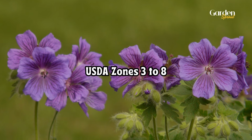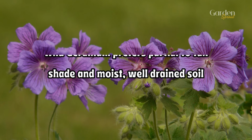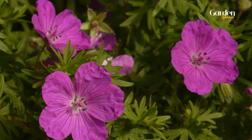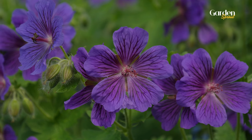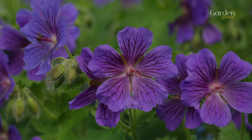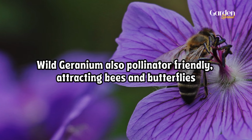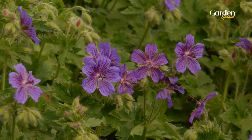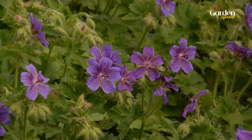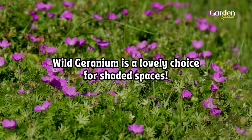Thriving in zones 3 to 8, it prefers partial to full shade and moist, well-drained soil, though it can tolerate dry conditions once established. Its foliage often turns reddish in fall, adding a bit of seasonal interest even after the blooms fade. Wild geranium is also pollinator-friendly, attracting bees and butterflies, and it's deer-resistant too. For a native, low-maintenance ground cover with seasonal color and graceful texture, wild geranium is a lovely choice for shaded spaces.